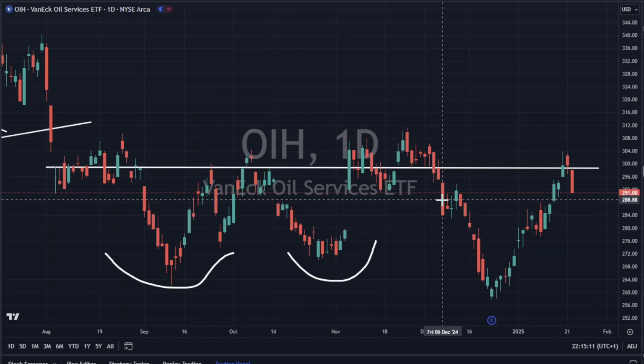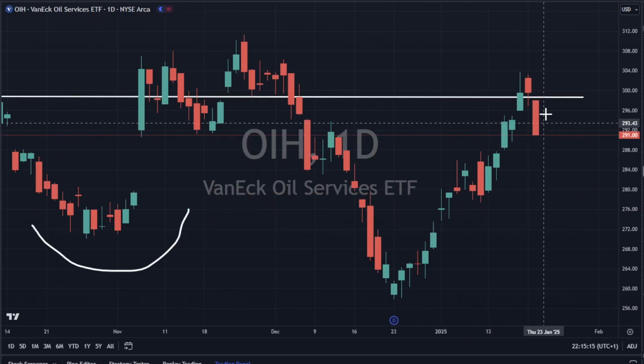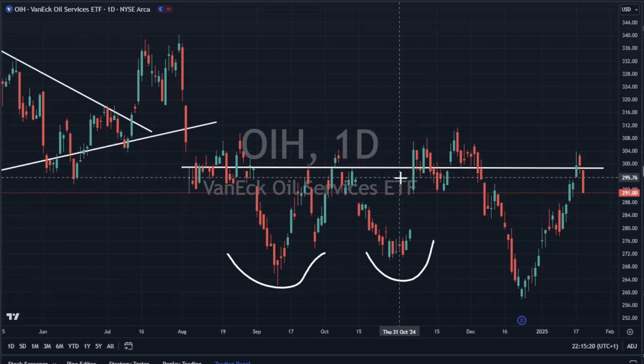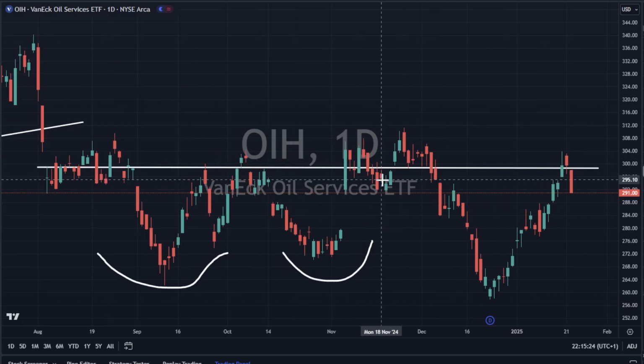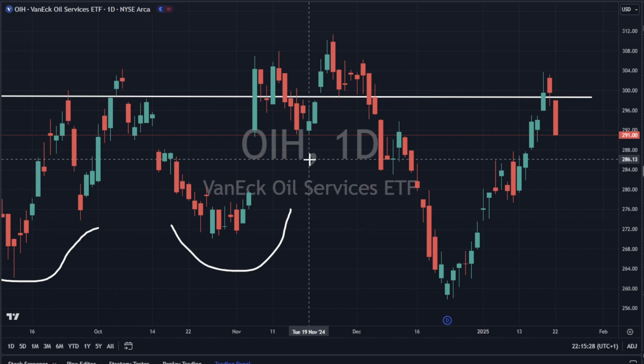OIH getting a little bit more selling pressure. We're back to this resistance support area, and we got some selling pressure today, down 2.88%. The energy service guys are a little bit lagged behind the exploration production companies, so we could loop back around. We could do whatever we want. Overall, though, longer term, energy service, I think, will be bullish. We have to drill more. Just period.